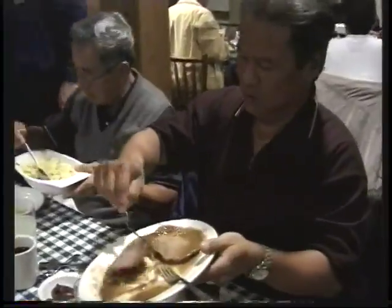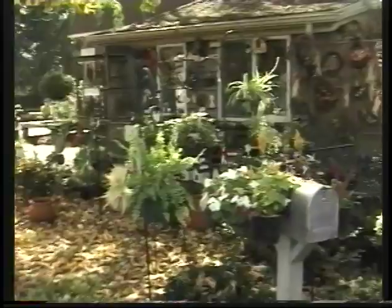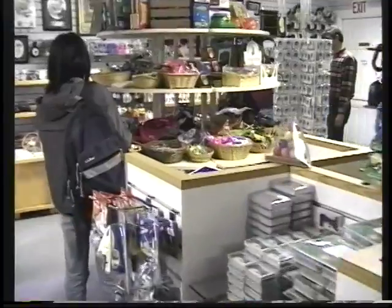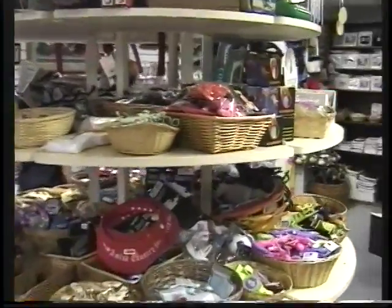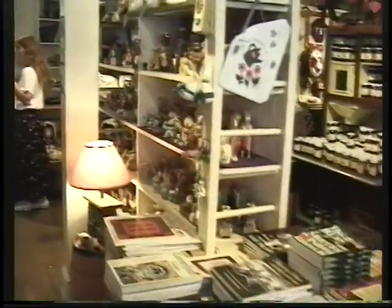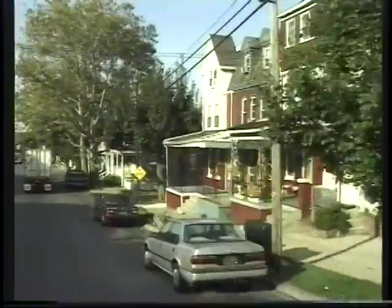This is like a 12-course meal. It was like home cooking, family style. And nearby is a big shopping mall where you can pick up all sorts of handcrafted items. These 2 country villages in Lancaster County of Intercourse and Bird-in-Hand have got about 100 of these stores. So it really makes a fascinating element to your visit, where you can buy some of these handcrafted items that you'll only find out here.